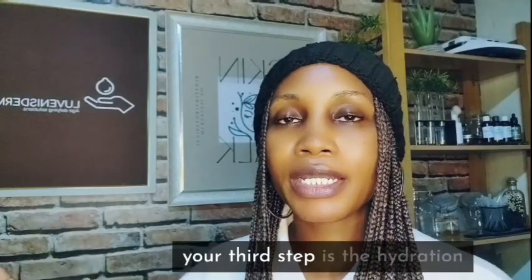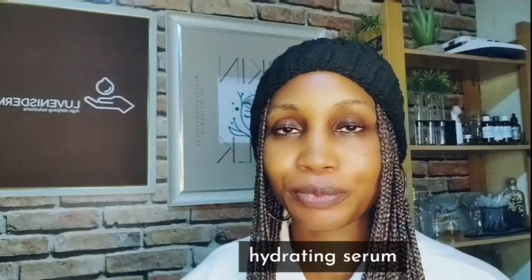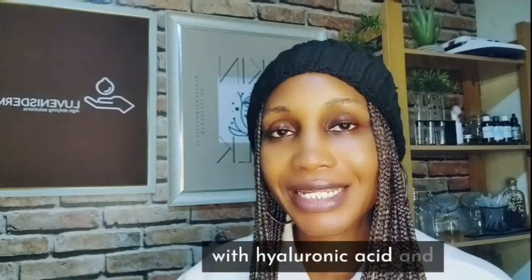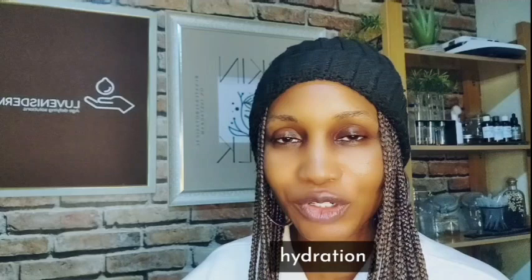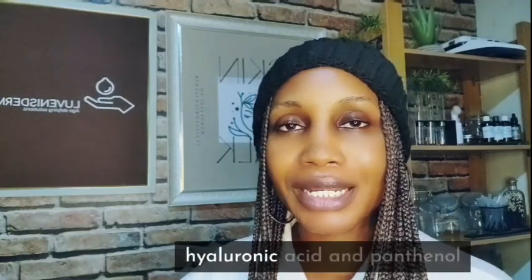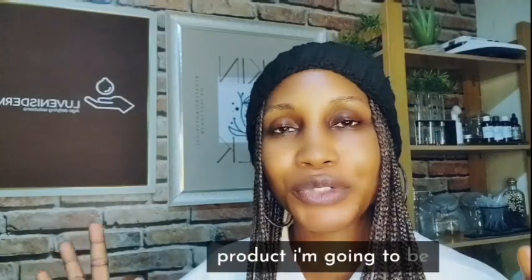The third step is the hydration layering of hydrating serum. Use a lightweight serum with hyaluronic acid, panthenol to plump dull, dehydrated skin. That's the main purpose of hydration. All right. Make sure your serum is rich in hyaluronic acid, panthenol. These are hydrating ingredients.